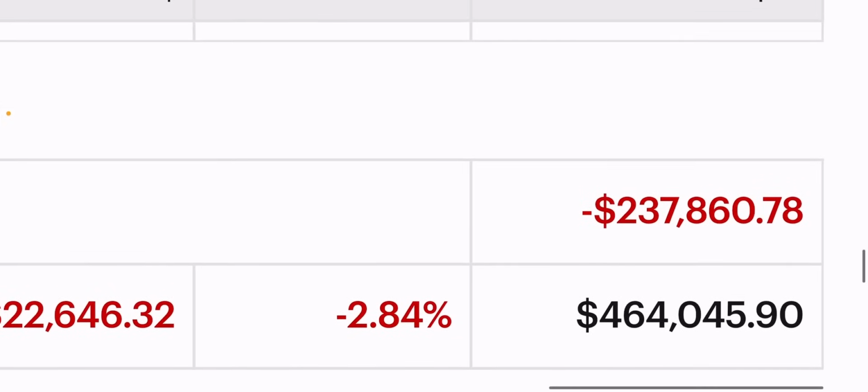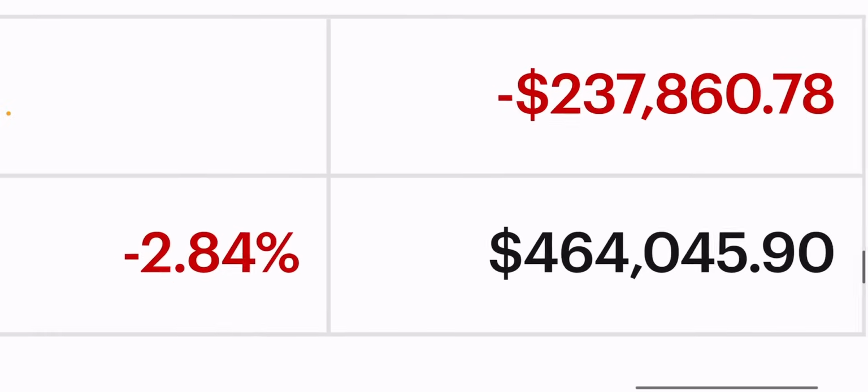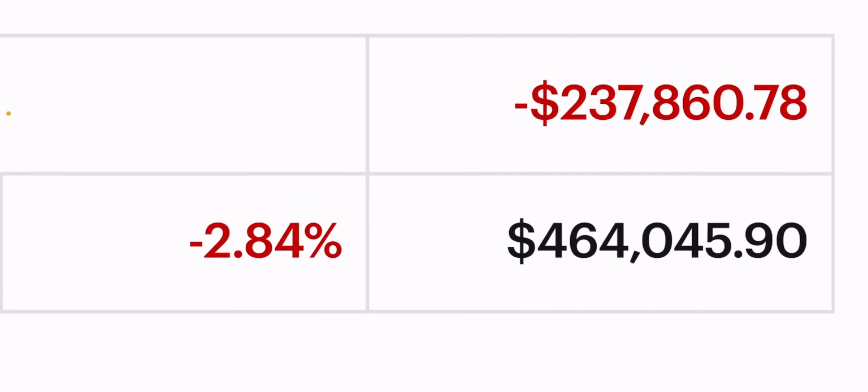And also 237,000 in debt. For me, that's nothing compared to my market value. I was even much more aggressive earlier this year, but I'm a little more experienced with the margin. I know how to use it, I think. To me, it's not a big deal. This is low interest debt, so I don't mind holding this amount of debt.